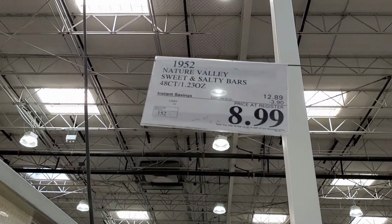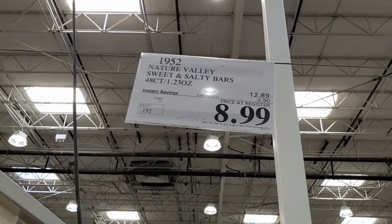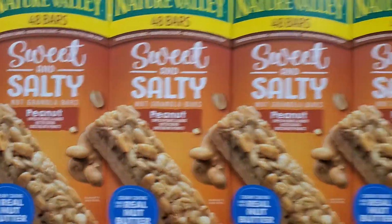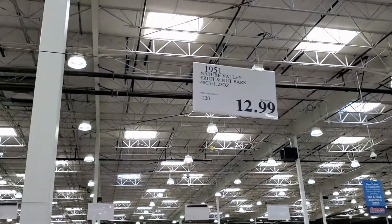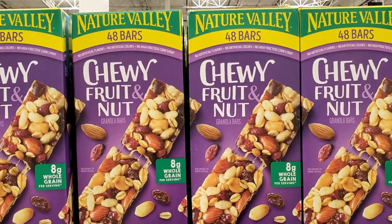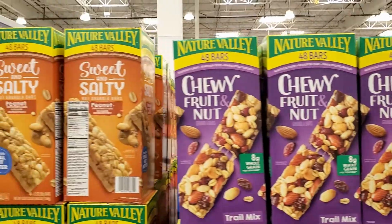Over here they have the Nature Valley for $3.90 off, $8.99 for 48 bars. Next to it for $12.99, they have the chewy fruits and nuts. All these things are great for kids.